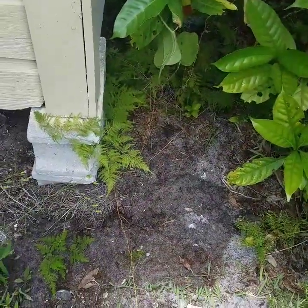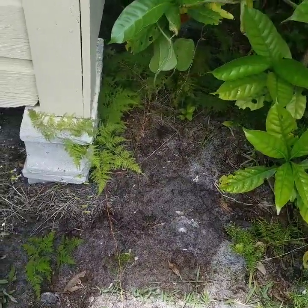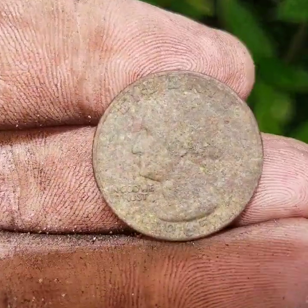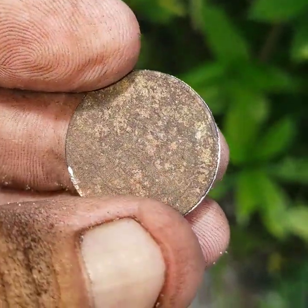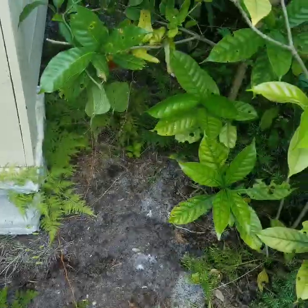Just worked up to the back corner of the property. I get a nice signal. I go down, I get a bunch of trashy nails and stuff, and then I pull this sucker. Look at that. 1965. 1 year off. 1 year. Alright. I know there's silver out here, baby. We're going to find that stuff.